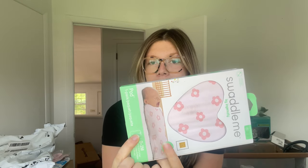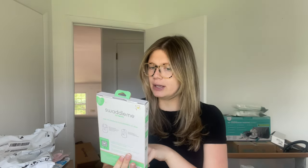What I did wind up using for the boys in the first few weeks of their life were just muslin blankets, muslin swaddles. However, I came across this one, and it is another pod style swaddle, however the baby can have their arms down by their sides. This one, I believe, goes up to 12 pounds, so it would last her the first few weeks of her life, even if she is a chunky baby. I figured I would add this to my registry and give this a go. I do have a bunch of the Swaddle Me Velcro swaddles that I used with the boys once they outgrew the muslin blanket.